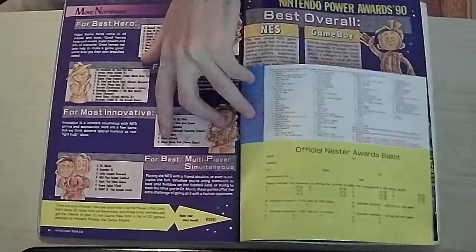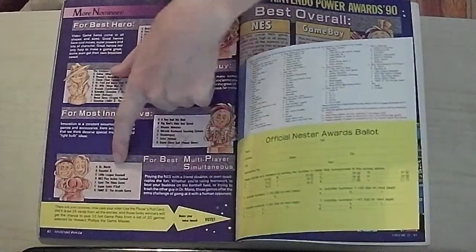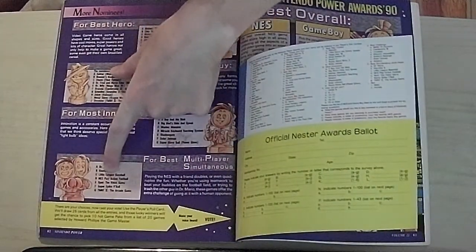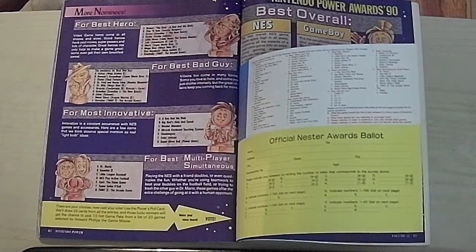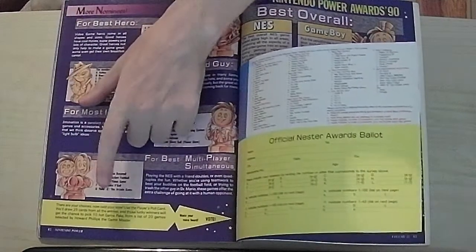For Best Multiplayer Simultaneous, we have Dr. Mario, Gauntlet 2, Little League Baseball, NES Play Action Football, Spot the Video Game, Super Spike V-Ball, or TMNT 2 the arcade game. I'm going to go TMNT 2 the arcade game.